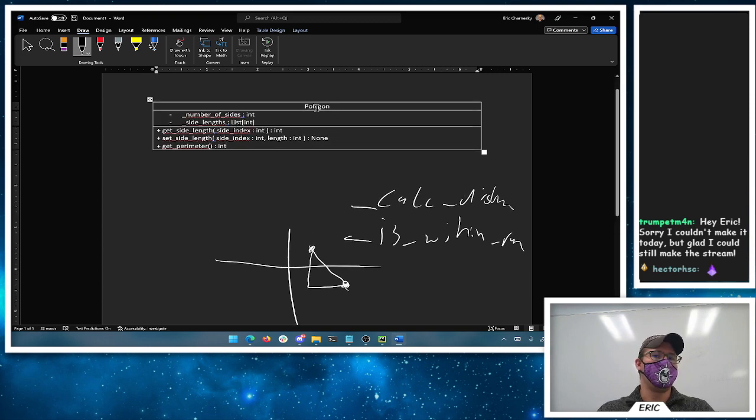So we get the name of the class, we get a list of attributes, and then we get a list of methods where the arguments or parameters are defined, along with return types. That's the UML class diagram.